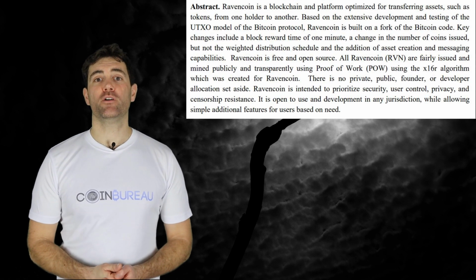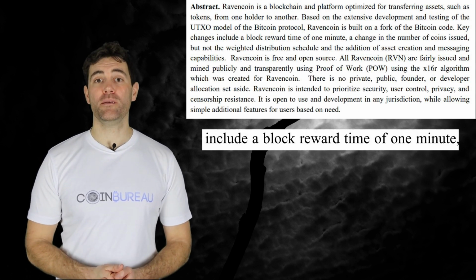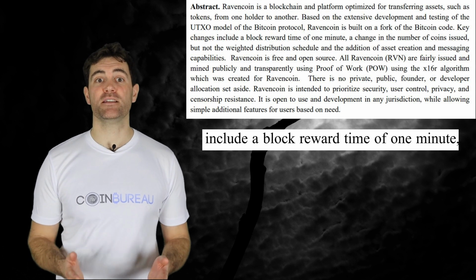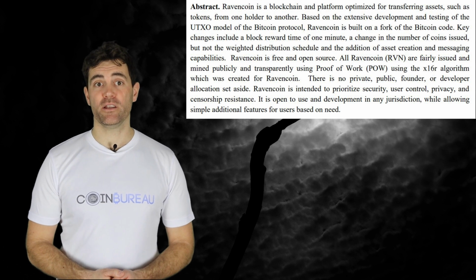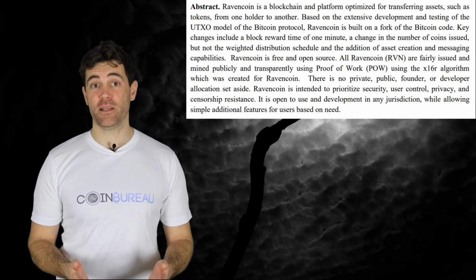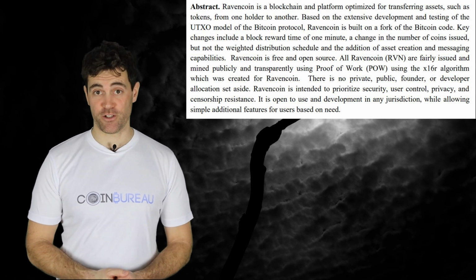As mentioned, Ravencoin is a Bitcoin fork, but there are a number of key differences that have been built into its protocol. Firstly, you have a 1-minute block time compared to Bitcoin's 10 minutes. This means that blocks can be propagated much faster and hence an increase in transaction throughput. Another primary difference between Ravencoin and Bitcoin is the coin supply. Ravencoin has a 21 billion max supply, which is 1,000 times larger than Bitcoin's 21 million. Larger coin supply allows for easier transactions as prices don't have to be divided into fractions.